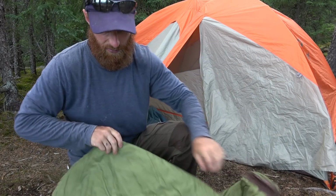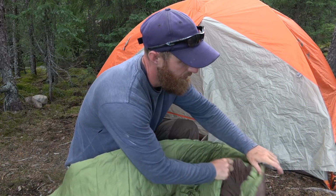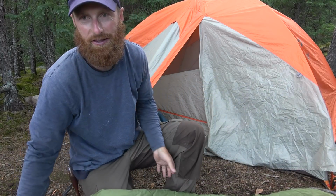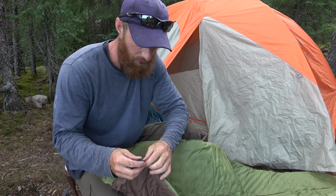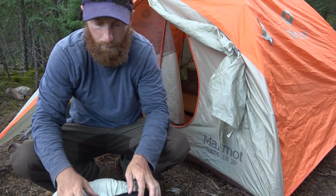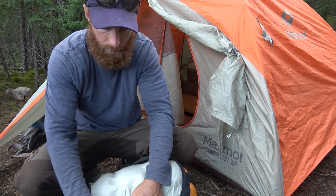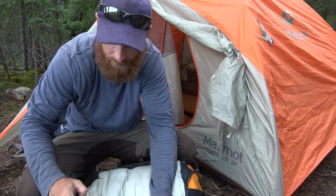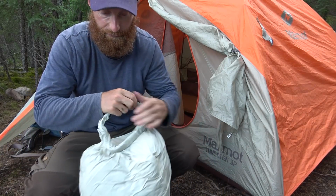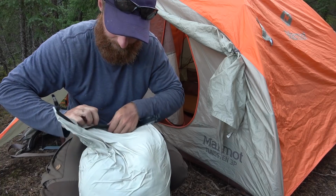This is the woman's version, and it's a lot cheaper than the men's version. They're exactly the same size, because I took them out in the store and I checked. There's no difference between them. My sleeping bag's probably not really worth mentioning because it's heavy. I like it though. For me, it's worth the weight to carry it in.